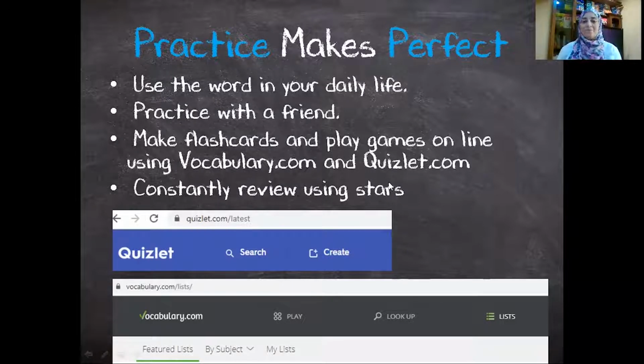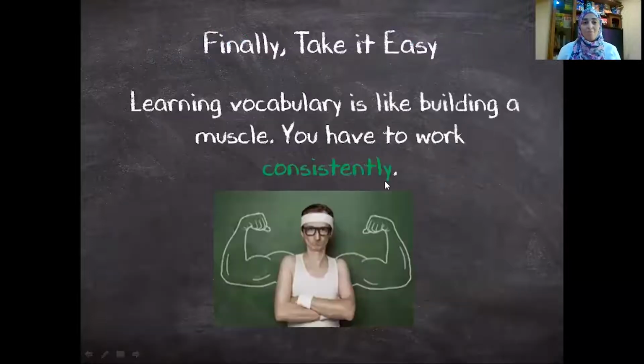All right? Now, this is by far the most important tip that I believe: take it easy. When you go to the gym, you do not practice for 5 hours in one day, and then you don't go to the gym for the rest of the week. You have to practice consistently. What that means is that you do a little bit every day. So you go to the gym and you practice for half an hour. The next day you go again, you practice for half an hour. The most important thing is that you are consistent.